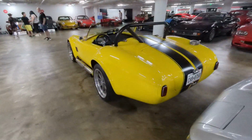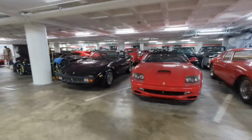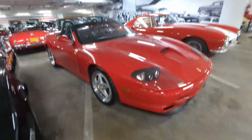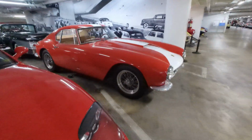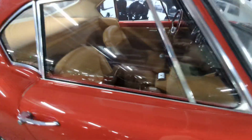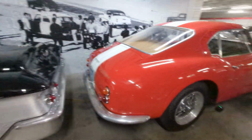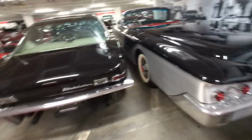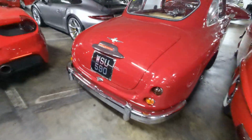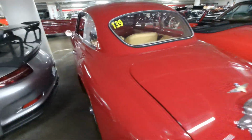Another, this is kind of a Shelby clone. It's got some updates to it. 365 Ferrari over there. Another 550 Speedster, and then this beauty. Oh my God. Look at this. If you're going to want to drive something out of here, it's going to be something like this, I think. Stunning. What about the Scimitar here? Studebaker, 190 SL, just your garden variety stuff here. Alfa Romeo. Look at that beauty.